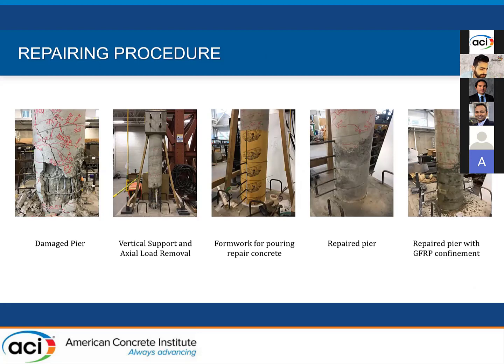After testing the deficient bridge column in the as-built condition, we had to repair it. Here I'm showing pictures of the repairing procedure that was performed. This picture shows the damaged pier, and you can see that the buckling was quite significant because of the widely spaced spirals. The first step was to apply vertical support and then remove the axial load effect. Prior to putting the formwork, we had to do some restoration and repair for the buckled rebars. Then we put a formwork to pour the repair concrete. This picture shows the repaired concrete. Then the surface was treated prior to the installation of the GFRP sheets. So this is the final condition of the repaired bridge column.